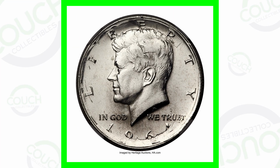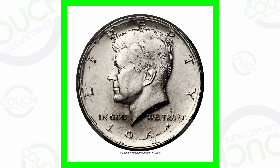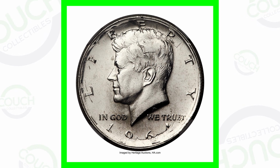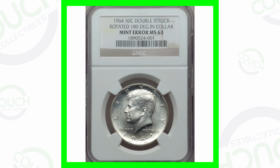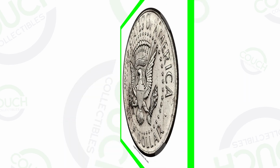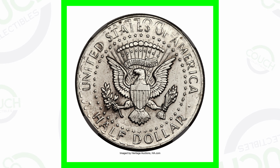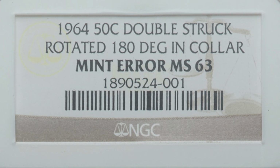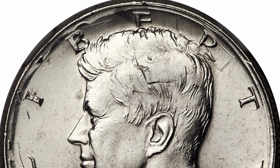Let's just hop right into it. Alright, so first up is a 1964 90% silver Kennedy $50. Now, those coins are always going to have a little bit of silver value, but this coin is even more valuable because it's got an error. So a mint error taking place, it's been double struck with the double strike being rotated in collar. So we see that here on the coin.